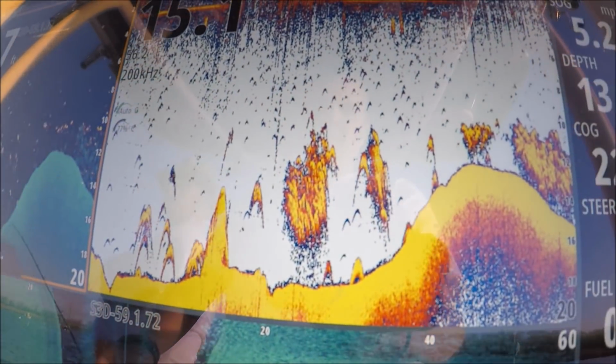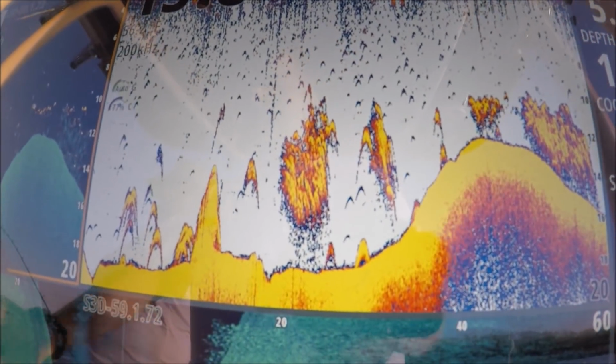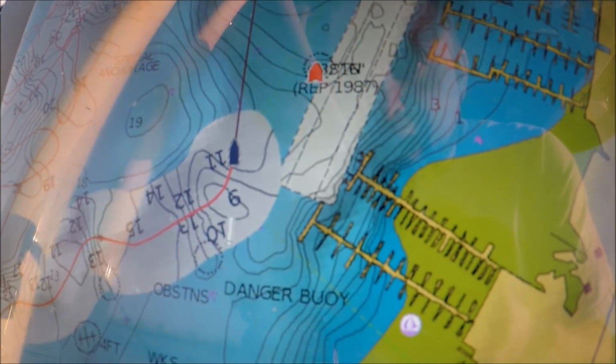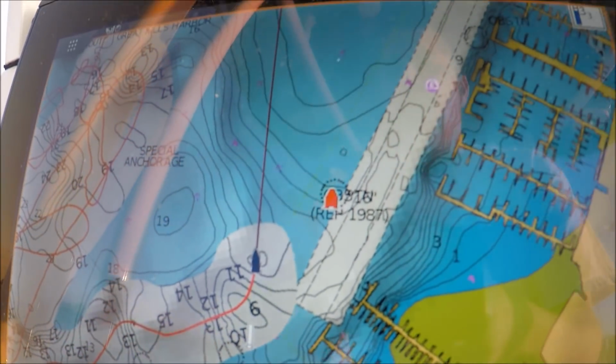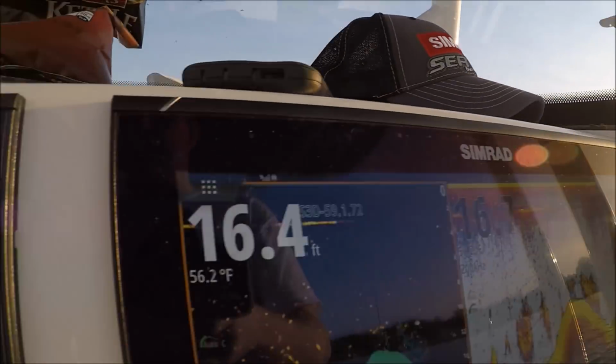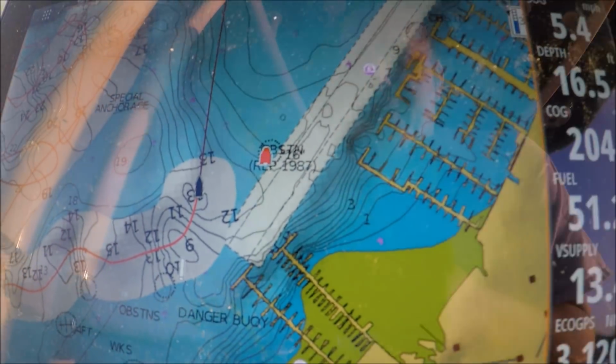Lots and lots of bait. Staying on the contours. This is exactly what we do. We won't put a line down until we mark good fish. And everyone just sits here. It's boring for them, but this is how we do it.